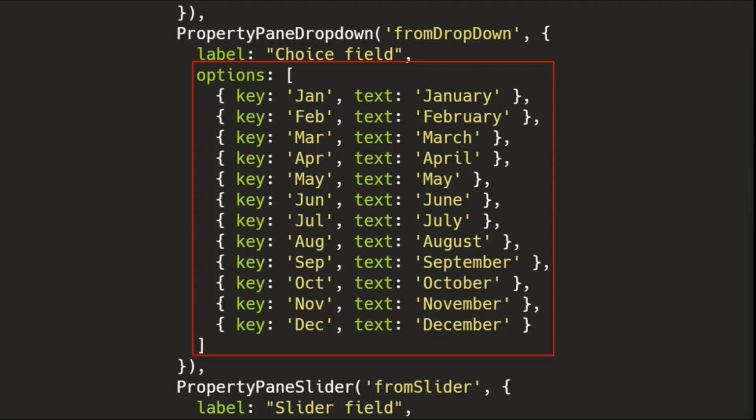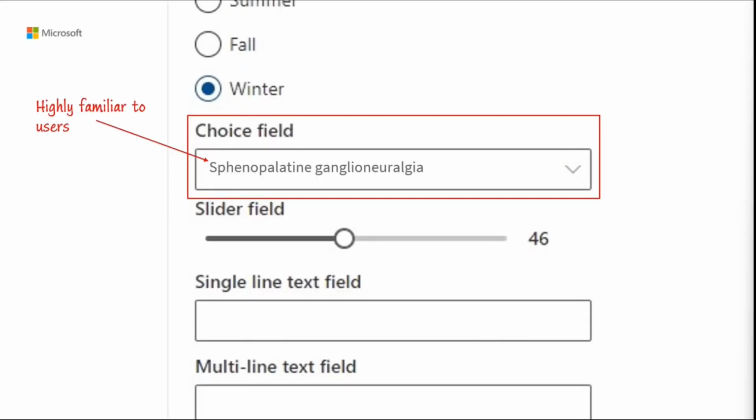But what if there's a word like this? I picked a random word here, and that's the medical term for ice cream headache. What does it mean to the users? It might not mean anything. And using a drop-down box for terms that people are not familiar with is usually not a good idea, because they won't know what other choices are behind the drop-down box. So if you have situations like this, it might be better to show them the previous control, which will list all the options.